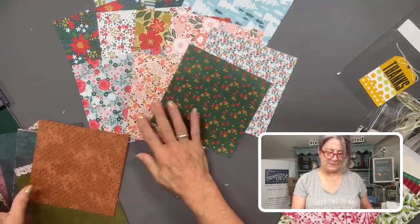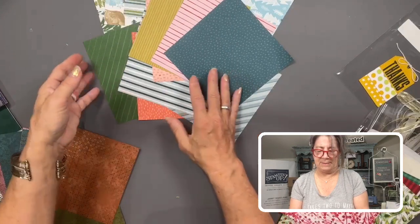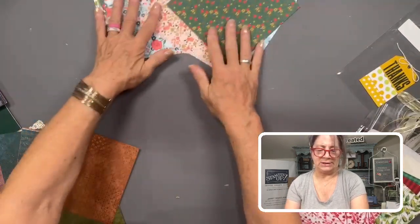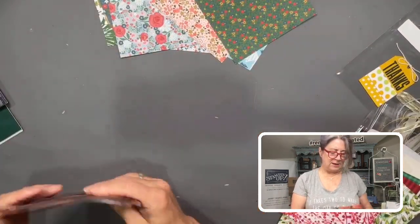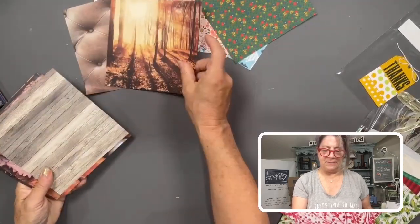And so you're going to have a sampling of those beautiful papers. They have great prints on the back. And there will be 12 sheets of that. The other one that is a 6 by 6 paper stack is the All About Autumn.